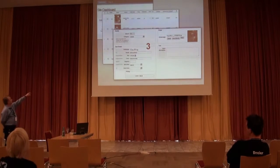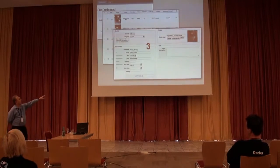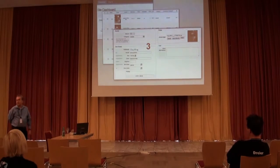And for the puppies, they have the category. They've got things like the breed, male, female, the color, registry, the pricing. They can upload the photo there, and they have a short description.